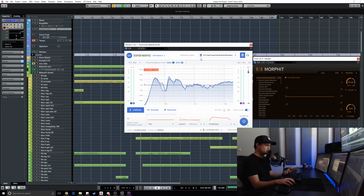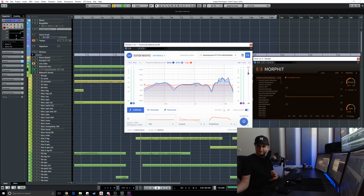So the cool thing about Sonarworks, and this is not an ad for Sonarworks, I'm sorry, but it sounds like it, I can click this headphone button and it automatically goes to my custom curve for my Beyerdynamic headphones. And you can see that it's got some weird quirks to it. And it sounds so much better through my head. So if I get my headphones out and put them on, I just click this button to switch to it.